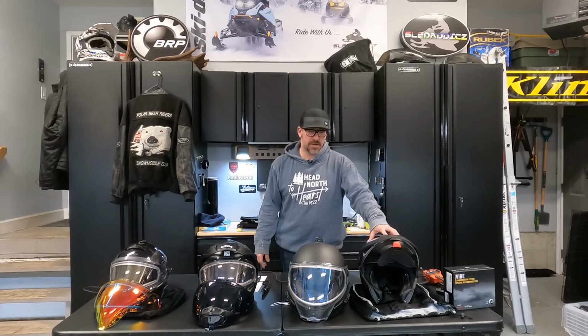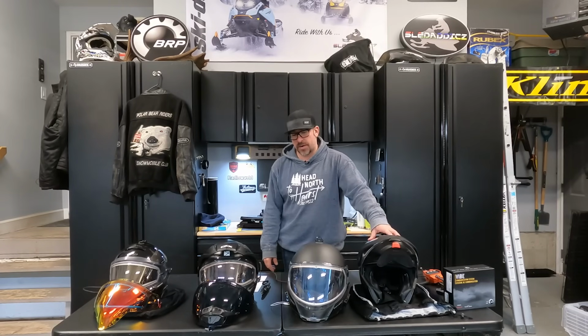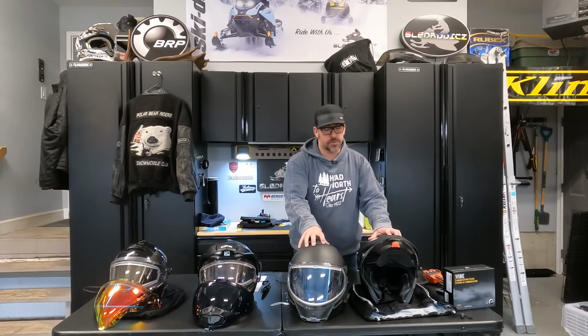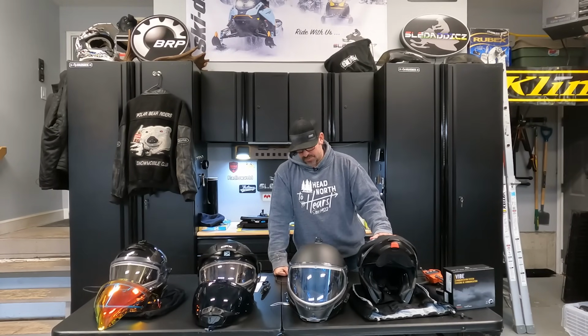And I think BRP did a great job with the Advex helmet in general, and in terms of covering those two areas. It was great to see. Huge improvement, I would say, and step up as far as the Oxygen.